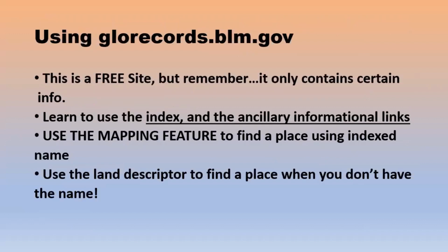I'm going to ask you to go out this week and try using the GLO Records site. It's a free site, but remember, it only contains certain information. So learn to use their index, learn to use all the ancillary informational links that they have there. Go out and look at them. They also have the legal terminology site there. It's not totally complete, but it'll give you a pretty good way for you to begin to look at things.